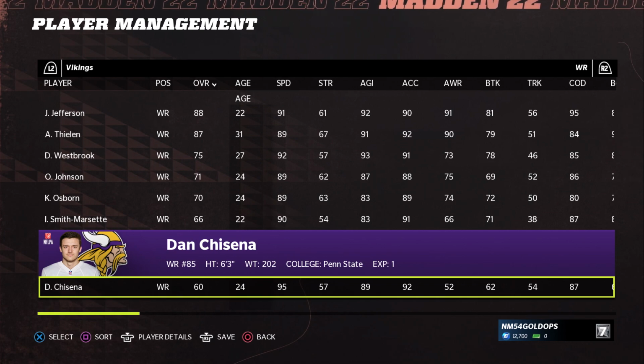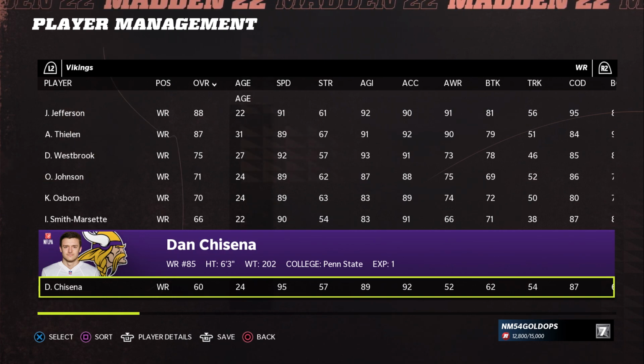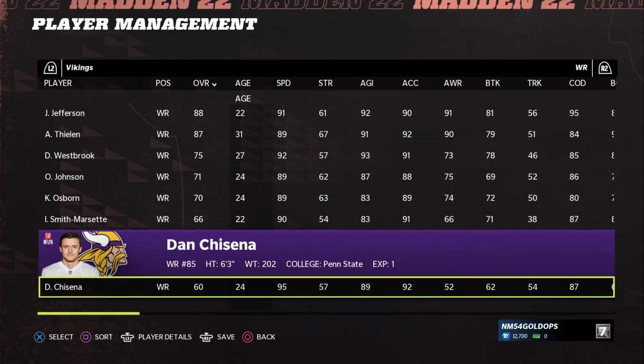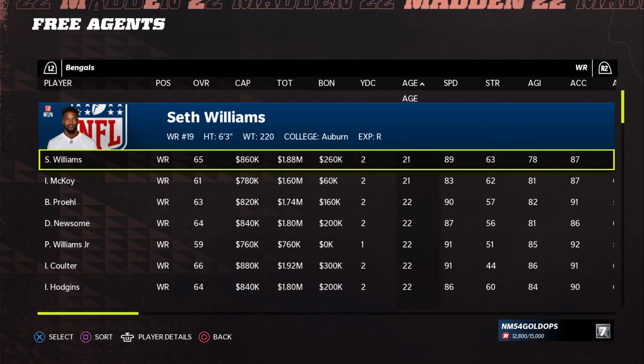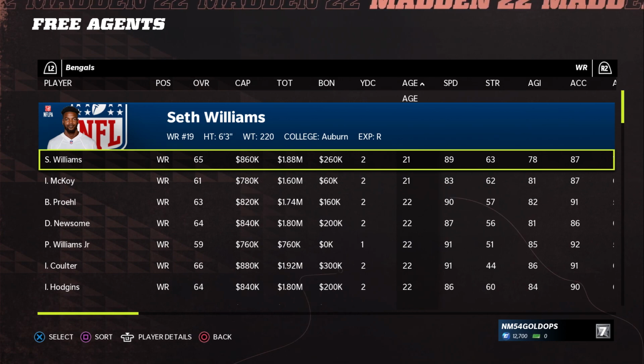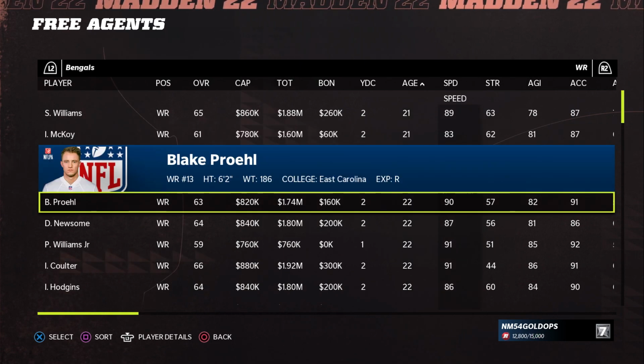And, you know, in real life, this guy may never amount to be a usable wide receiver in the NFL, but in franchise mode, he absolutely will. And he'll come in as a 60 overall and give you a ton of value. And that's not all, folks. Those are our 10 slots for today, but there are various wide receivers that I do want to point out in free agency. You guys can always find hidden gem wide receivers out here.